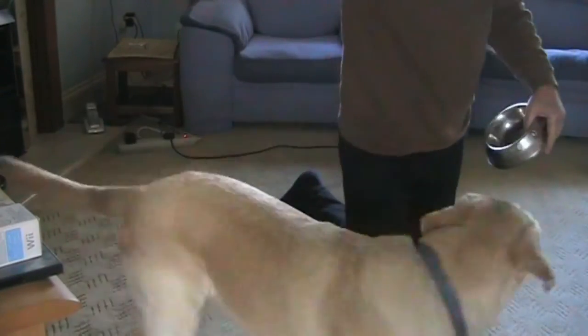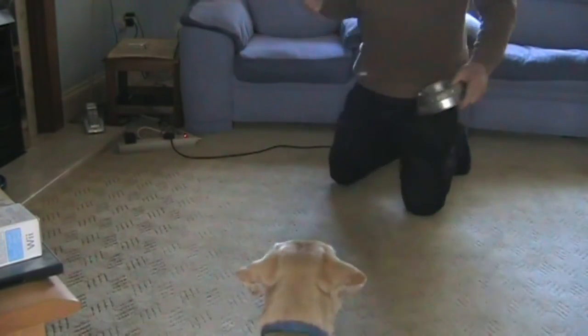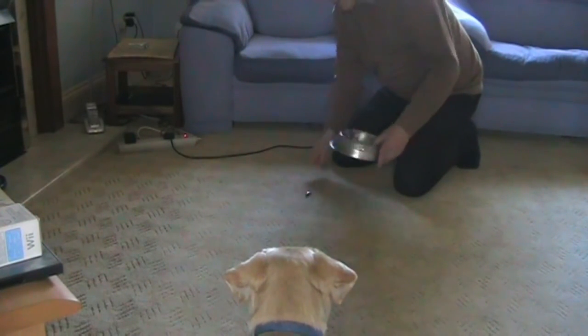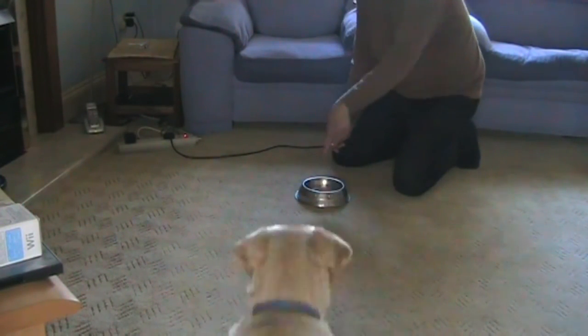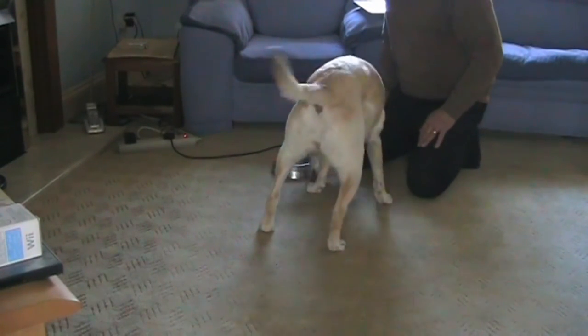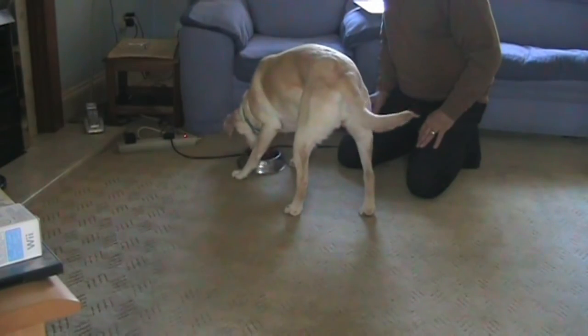Right, over there, over here. Come on, over here. Right, sit. Wait, there's the treat, Misty. Placing it on the floor, putting the bowl on top. Go and get it. Go on in. Lift it up, Misty. Lift it up. Clever girl, that's it. Good girl.